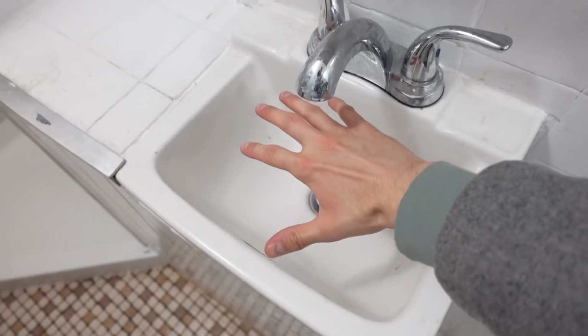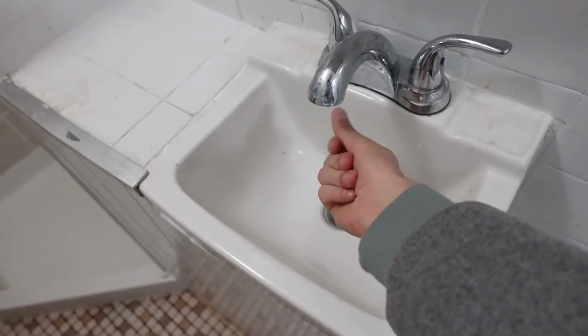However, look at this bathroom. Boy, this is really interesting. This has to be the smallest sink in New York City. I think you're gonna have to wash one side of your hand and then flip it over and wash it by itself.